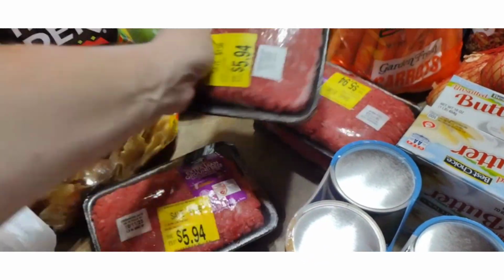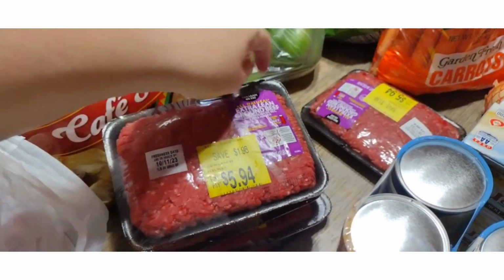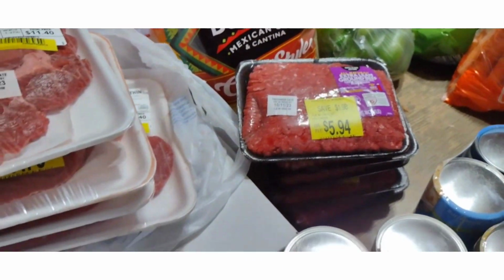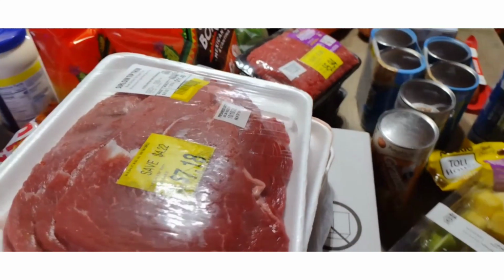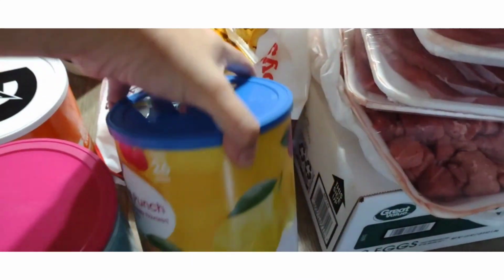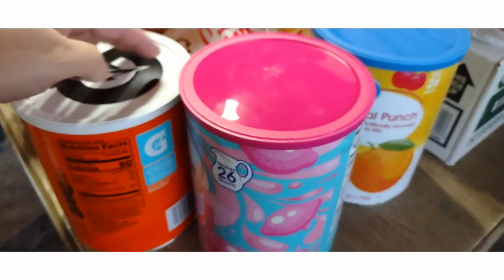The ground beef was 96% lean, and it was marked down to $5.94. So I grabbed the only 5 of those they had because that was a good price on that. And I'm going to put those directly in the freezer as they are because we'll use the full package in a meal, and it will be a lot less greasy than a lot of the ground beef is at the stores. Over here, we got some different drinks for the kids.